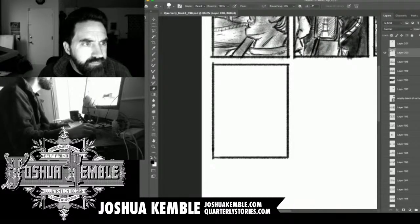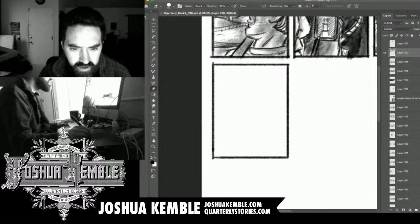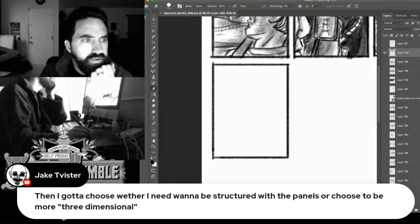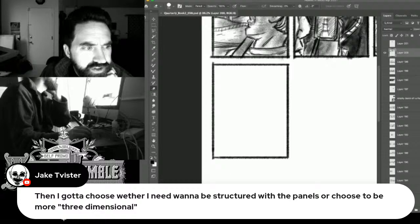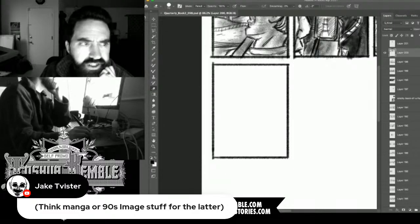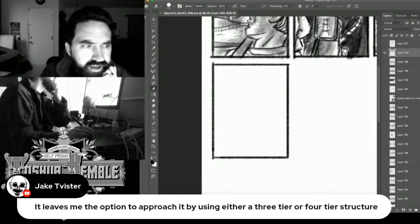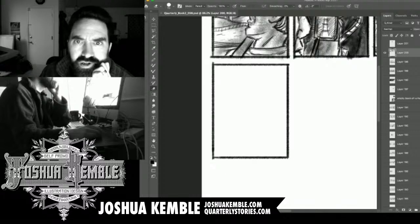Ooh, I like that. Okay. Trying to find some images to reflect the border. I like that too. I got to choose whether I want to be structured with the panels or choose to be more three-dimensional. Yeah, that makes sense. I use a very rigid grid with mine that then I'll break out of. You can either use a 3-tier or 4-tier structure. I love it.